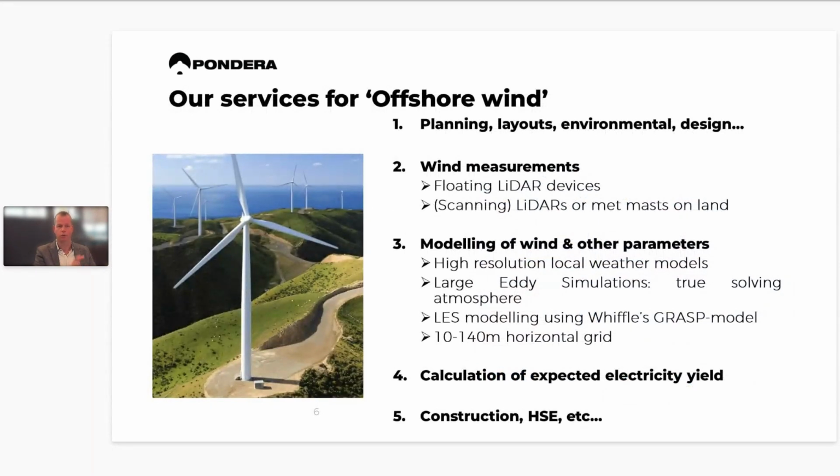Our services for offshore wind, apart from what you've seen in that nice movie just now: we do a lot of work in the preparation phase of offshore wind farms. Specifically, our team focuses on wind measurements, so determining, basically in the end, how viable a project is on a certain location using floating LiDARs, using onshore LiDARs, using models. And that's where specifically in the last couple of years we focused, is to improve the modeling capacity.